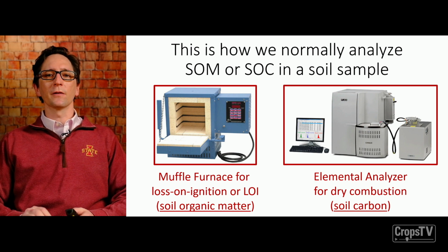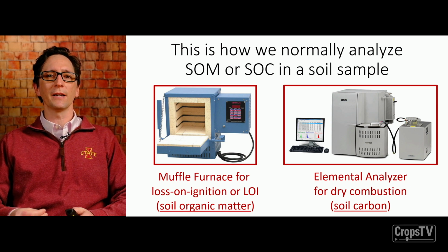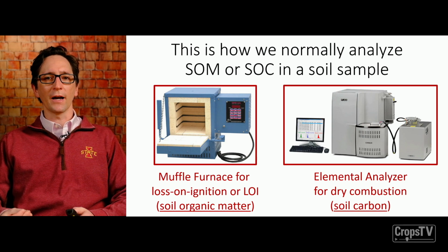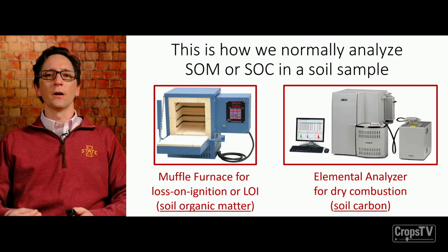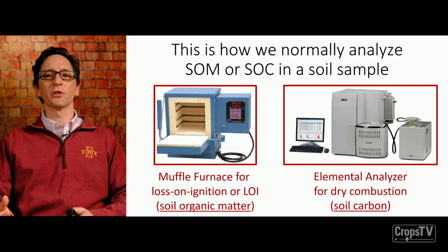The machine on the right is somewhat similar in that it uses combustion. It's dry combustion, but it captures the combusted products and converts them into an elemental unit. So you get the percent carbon, you get the percent nitrogen in many cases if you've got the right setup. You get the percent hydrogen. You can adapt these to measure sulfur too. So this is what a lot of researchers use. Some commercial labs are now using this, especially with the interest in soil carbon. You can get soil carbon with the machine on the right. You can estimate it with the one on the left using a rough fudge number. So anyways, that's just a little bit about the logistics of how soil carbon is measured and then analyzed in a lab.